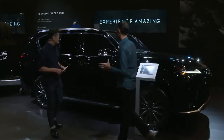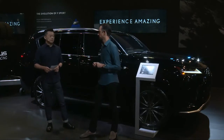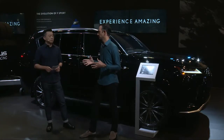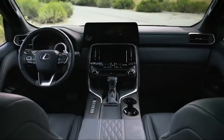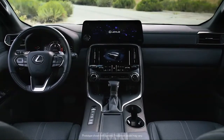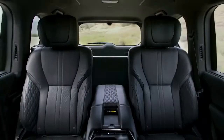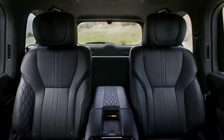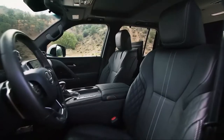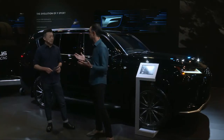On the interior, one thing that I'm really proud to talk about is our all-new infotainment system. It was designed here in the United States by our connected technologies team, and we call it Lexus Interface. It's a completely intuitive touchscreen and voice-interacted infotainment system. And for the first time ever, we have a two-screen configuration in the LX. We have a 12.3-inch upper screen and a 7-inch lower screen, which really helps the user intuitively figure out how to control all aspects of the vehicle.